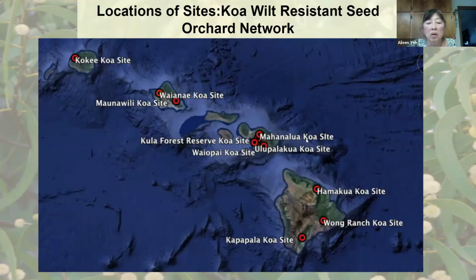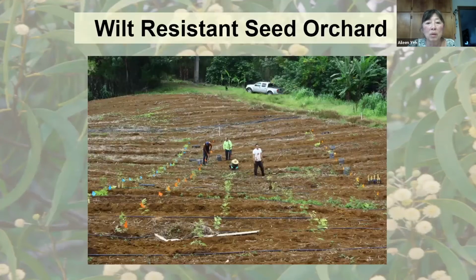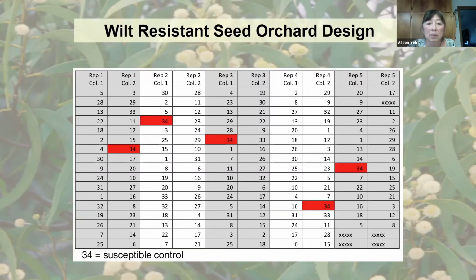So these are the sites of the Koa Wilt Orchard Network. Okay, next. And these are the seedlings ready for deployment, wilt-resistant ones. This is a trial being planted. Looks like it is planted. Okay. And this is how the design is.